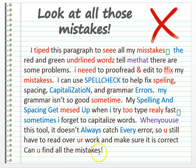Can you find all the mistakes? That's a question. It's asking me something. That's not an exclamation point. It should be a question mark.